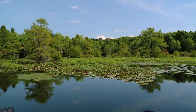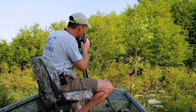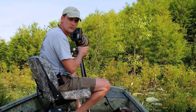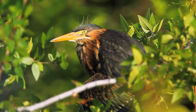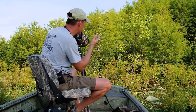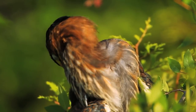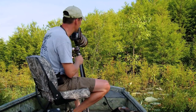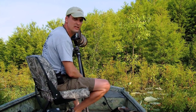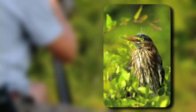We were easing along beside this little island of trees and grass, and we passed by the first time, and I looked through the binoculars and noticed we've got an immature little green heron sitting right here. He's sitting on a limb. Looks like maybe he got in the water and he's drying his wings or something, but he is very content sitting right there. He is no more than 20 feet from us right now. Nice side light on him. Beautiful, beautiful situation.